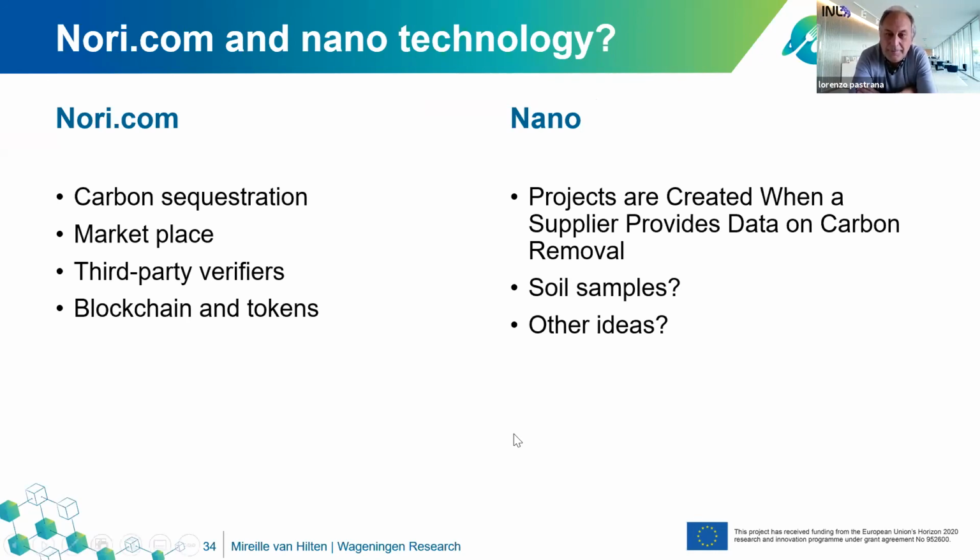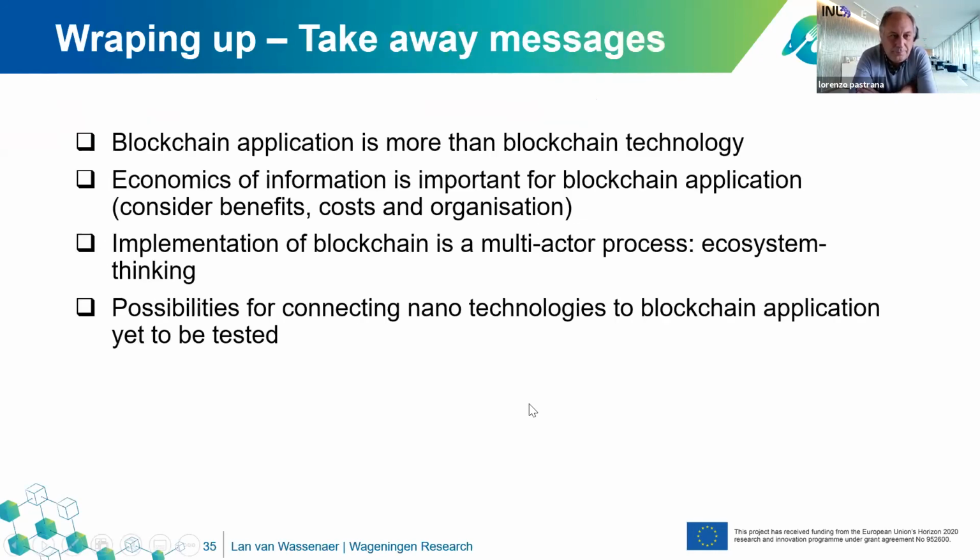Yeah, sure. Great. I think we are a bit over time, so we prepared a summary sheet just to wrap it up. What will be our takeaway messages? First of all, that blockchain application is more than the technology itself. It's really about organizing information exchange in a better way, depending on how you define better. And then the economics of information is very important. In any application of blockchain, we need to critically look at the role of information and what it means for economic and socioeconomic exchanges, and the benefits and costs, and also how to organize it.